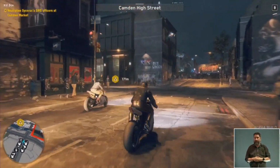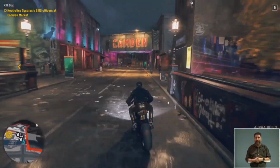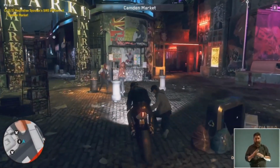Making our way down, little token wheelie pop there on the bike. Going down to Camden Market. So Camden Market in our world, not quite the tourist trap it is in modern London.